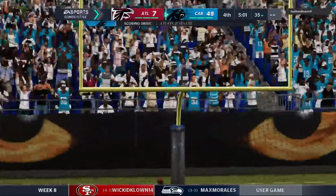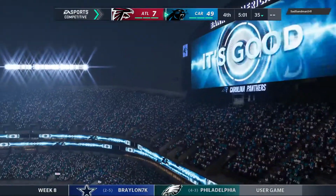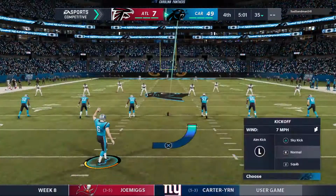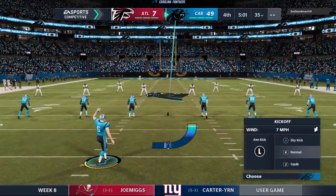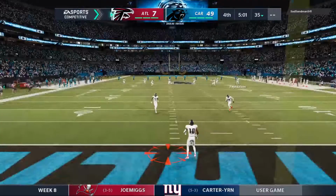Now this one was over a while ago as they just add on to their big lead. The score, Panthers 49, Falcons 7. The kickoff unit is out on the field, and they will send this one away.